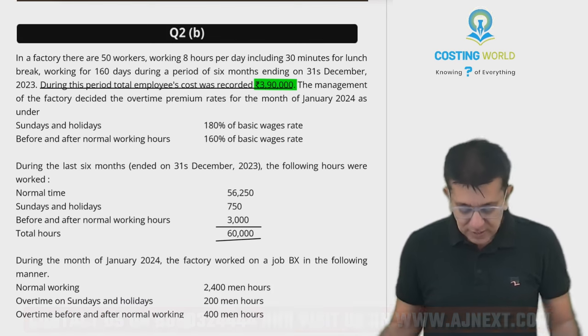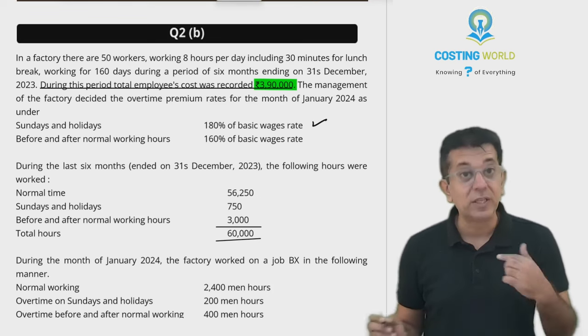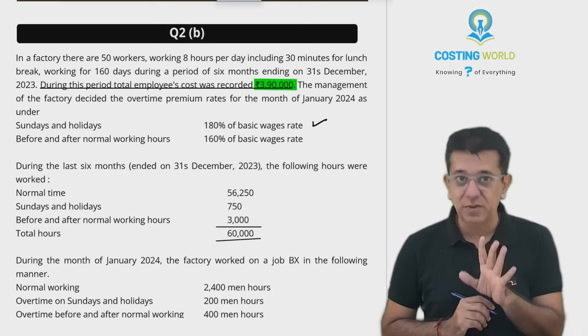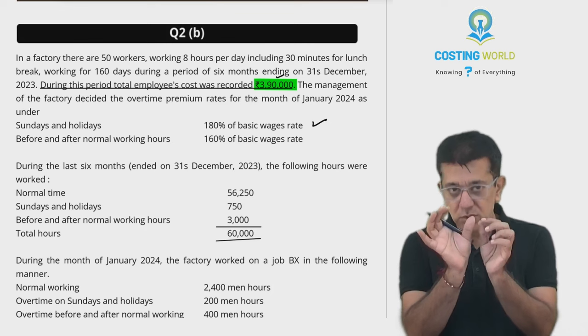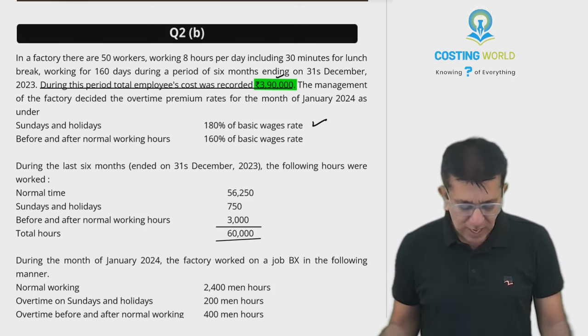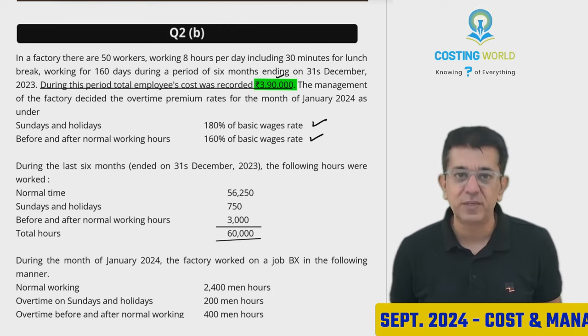Sunday and holidays will get 180% of the basic wage rate. Now, in the question that we had in class, the basic wage rate was given to you. Now, the basic wage rate is not given, but instead, the total amount paid to the employees for those 6 months is given to you. Then before and after normal working hours, that is 160% of the basic wage rate.